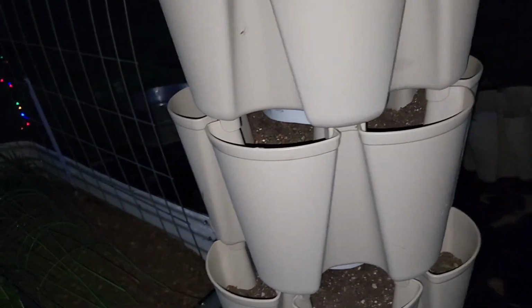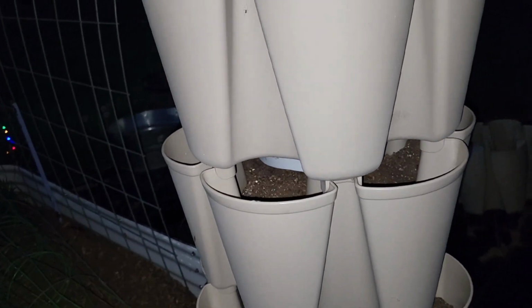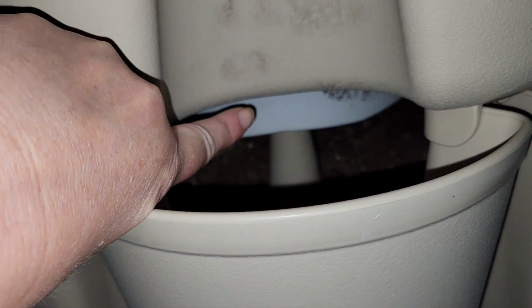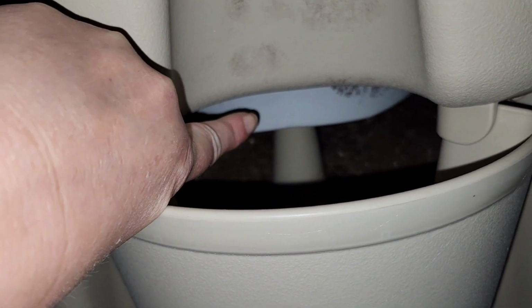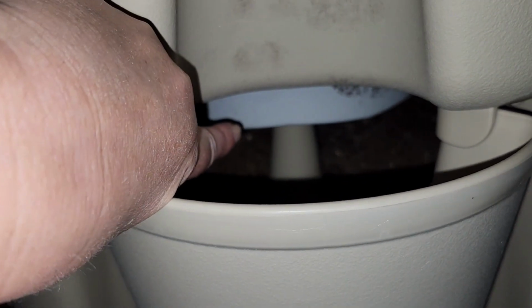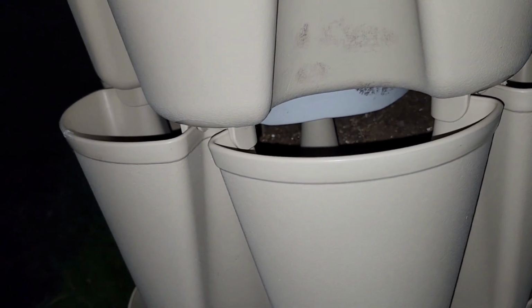But I wanted to show you real quick before I go in about the watering system for these. If you can see right here, each layer has one of these, and they hold water, and there's holes in the very bottom of those. And once you fill the top with water, it seeps down into each layer and slowly waters each of these layers. And it's a really nice system.